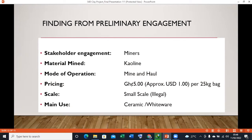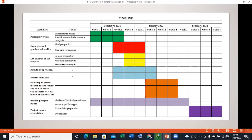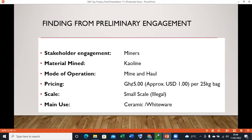I think you can skip the timeline. So just go ahead. Yes, we had discussions with a number of miners. And we found out from our analysis that the type of clay that's being mined is kaolin. And then the mode of operation for the people in Aluku or Teluku Bukazo is mainly to mine and then haul. And then they were selling the bags at 5 Ghana cedis, approximately $1 per 25 kg bag.